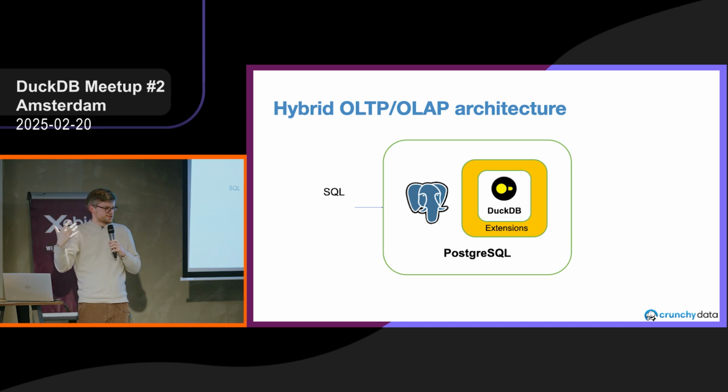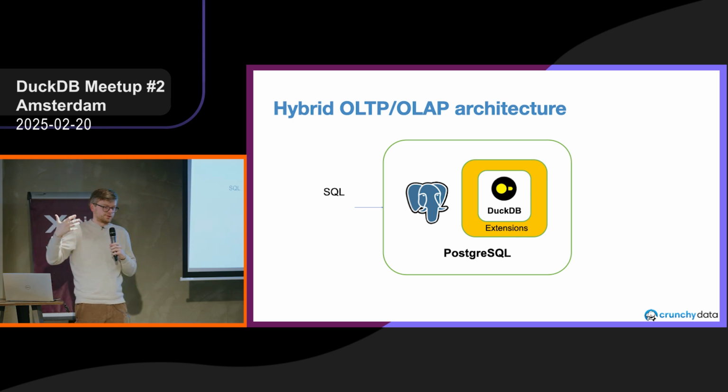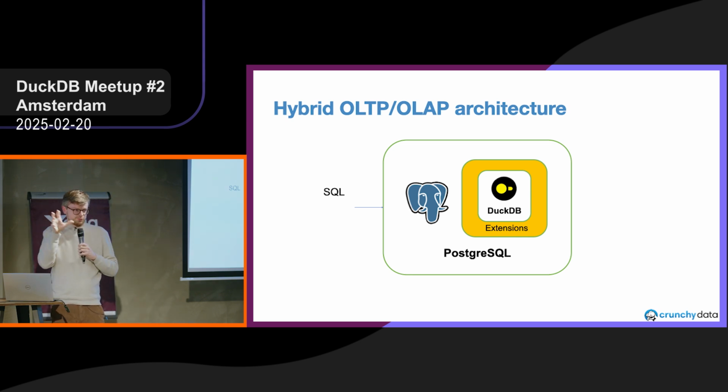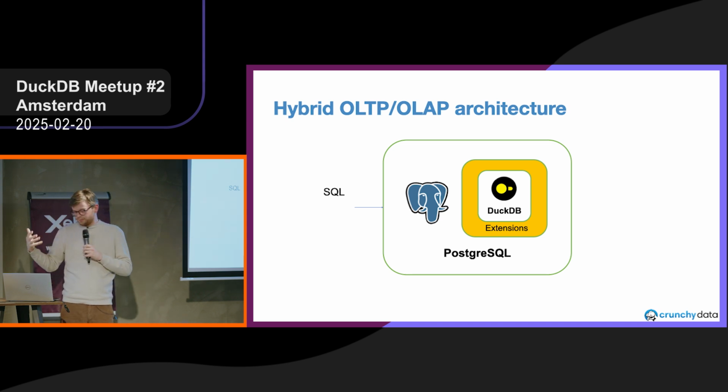They focus on a single server. They have the same SQL dialect because DuckDB started from the Postgres parser for its initial implementation. So most Postgres queries will just work on DuckDB. Now DuckDB made much nicer SQL. Postgres not yet, so that's unfortunate.